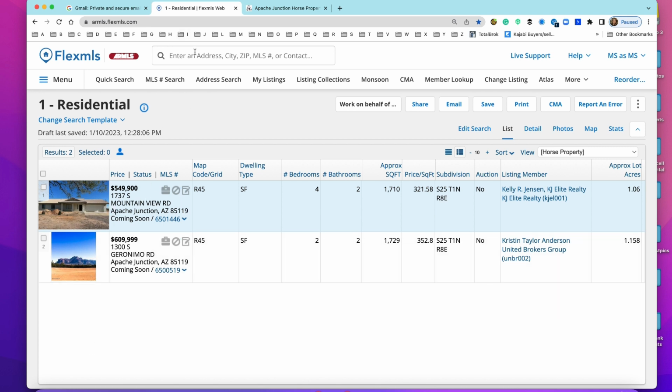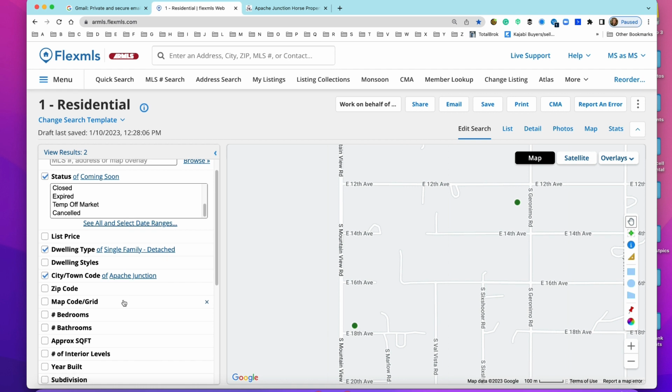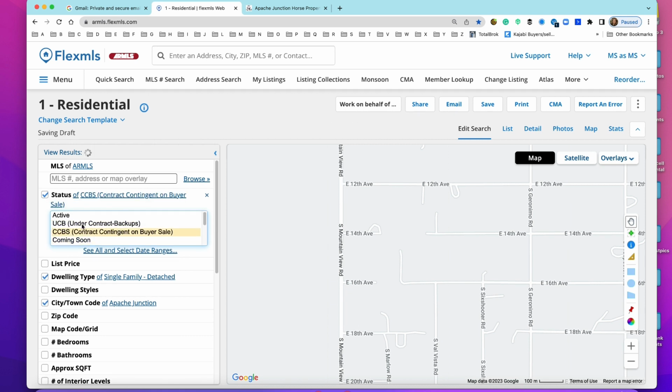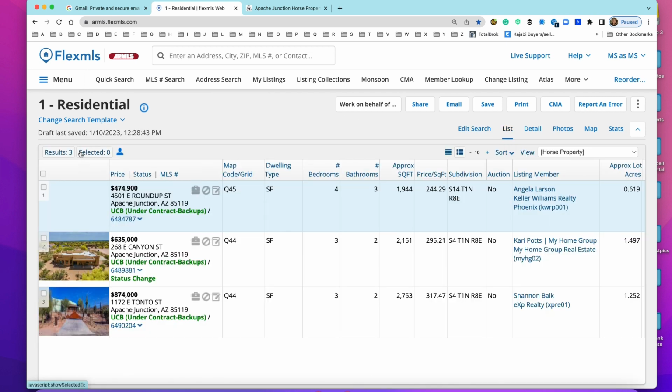Okay. Let's go back now to our search, and you'll see some of the other statuses here are UCB and CCBS. So UCB means that home is under contract. Currently in Apache Junction, there's only 3 horse properties under contract. And there's a reason for that, because we're in a declining market and most sellers cannot get their brain wrapped around that their home is worth so much less than it was 6 months ago.